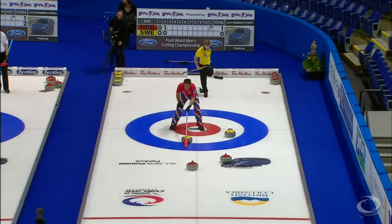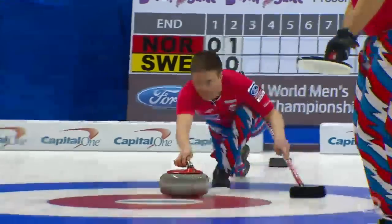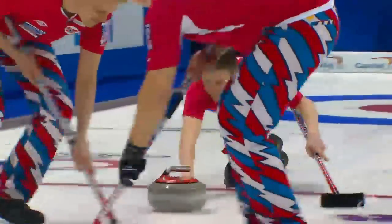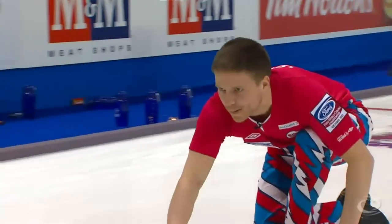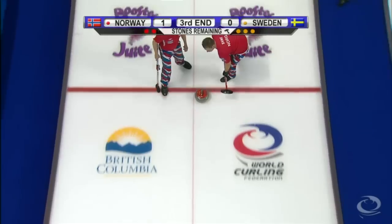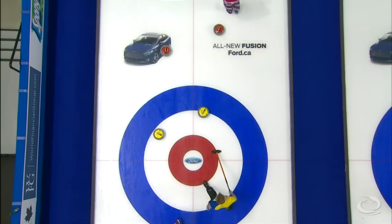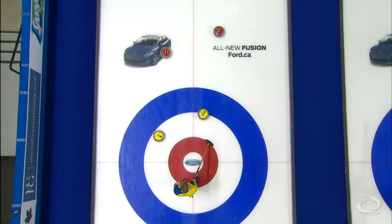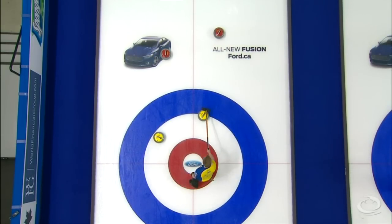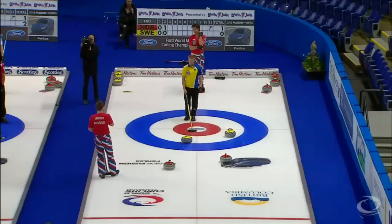Opting for the center run back. This gives them some options because if they make it, they could even roll in front of the other yellow stone. That's the reasoning you play this one. Yeah, they're thinking so much farther ahead. Not just the raised takeout, but the raised double. And just that little bit off. So it's a fine line between a great shot and what's considered a 0 on the stat sheet.